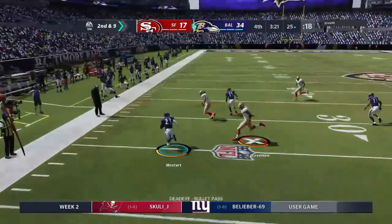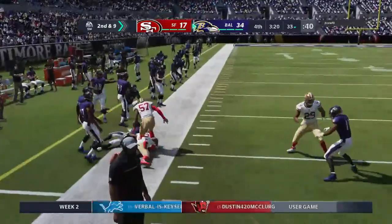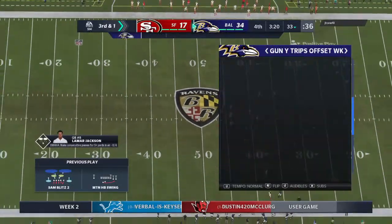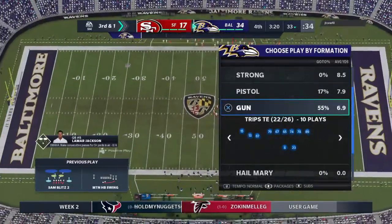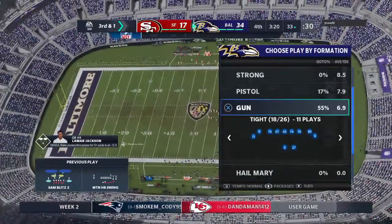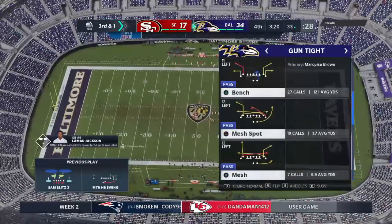To throw is Jackson. He'll get this into the hands of Mostert. And he'll be out of bounds across the 30-yard line. Oh, I came to my feet on that one. I thought he was getting close to breaking that one big. But in the end, give some credit to the defense, finding a way to get to him and forcing a 3rd down.